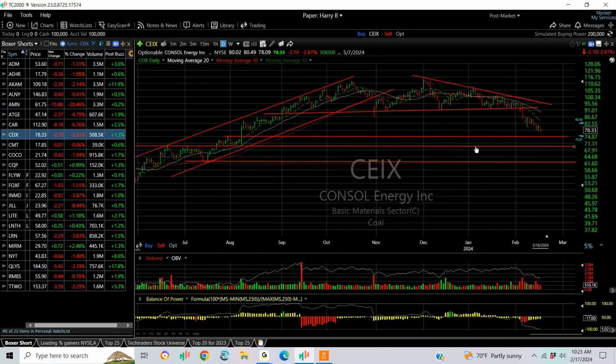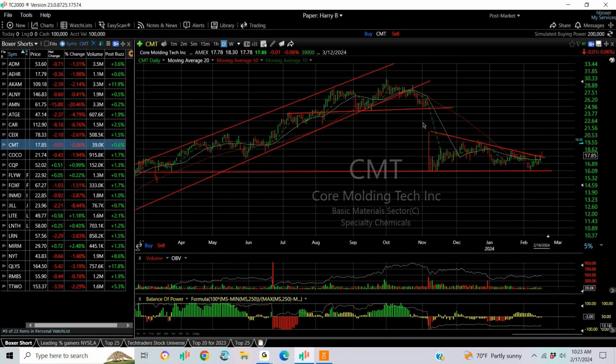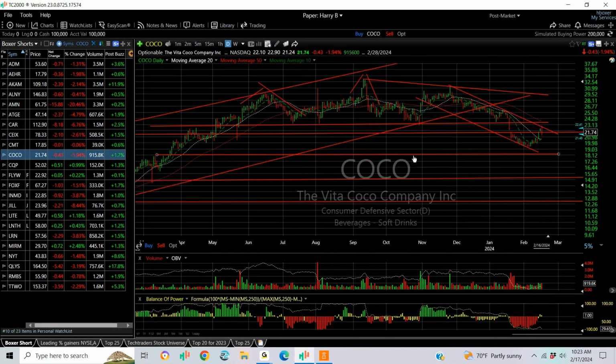CEIX, tech traders swing short, and you can see why. I think this goes much lower. CMT, breakdown from a large pattern with a breakaway gap and a bear coil. Well, I don't know if this has any energy to the upside, but if it rolls over, you're looking at low teens.